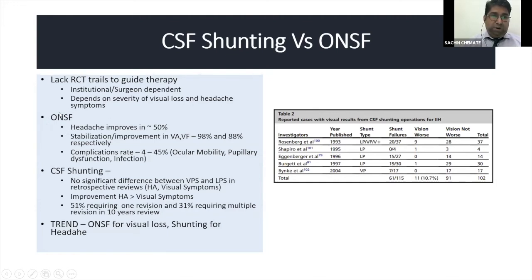In case of optic nerve sheath fenestration, the literature says that headache improves in almost 50% of cases, but stabilization or improvement of visual acuity and visual field is almost 98% and 88% respectively. So you can see the visual symptoms are more responsive compared to the headache in optic nerve sheath fenestration. The complications are sometimes ocular motility or pupillary dysfunction. These occur only when ophthalmologists operate through a Lynch incision, an eyelid incision, or with infection.